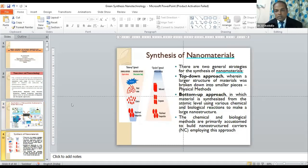There are two processes. One is the top-down approach, and another one is the bottom-up approach. In the top-down approach, the largest structure of a material is broken down into smaller pieces. It is also called a physical method. By using milling techniques, they can break down the largest structure. The second one, a very important one, is the bottom-up approach, mostly used for developing nanomaterials.